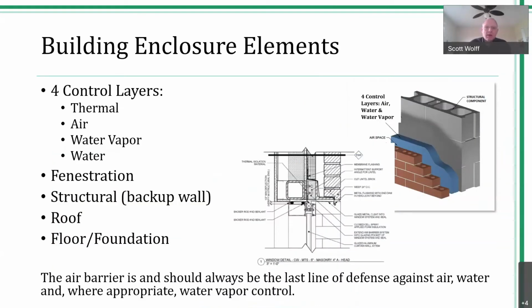So, building enclosure elements. This is what we start with. So what is the building enclosure? The building enclosure, of course, is a conglomeration of the 4 control layers: air, water, water vapor, and thermal. Thermal, of course, being our insulation. With that, the extension of the 4 control layers are the fenestration, the doors, the windows. These are operable building envelopes that contain the 4 control layers just mentioned.